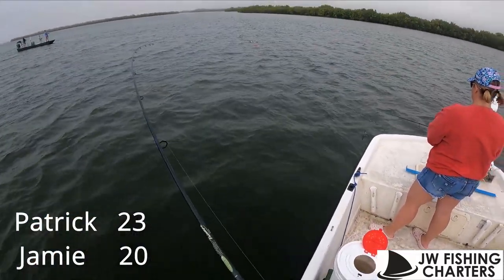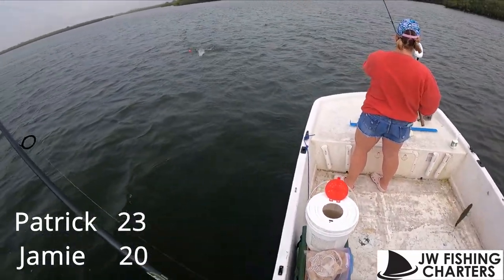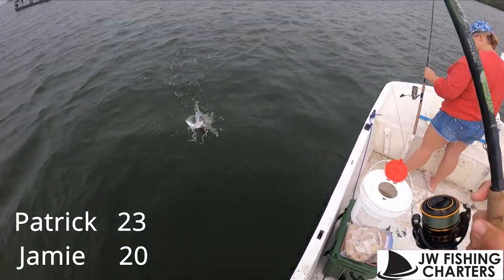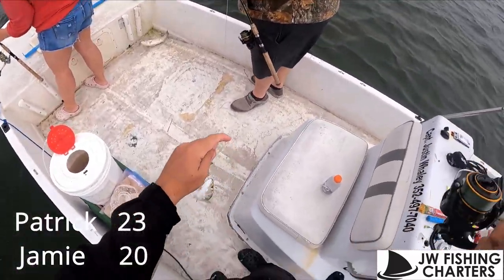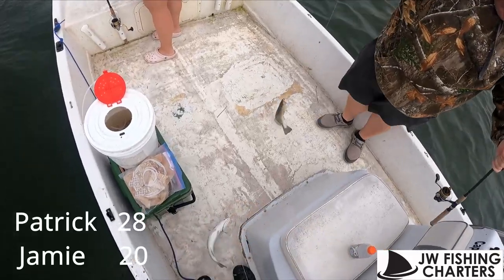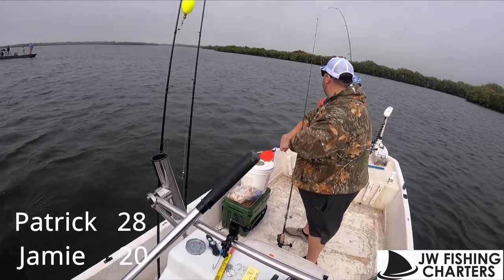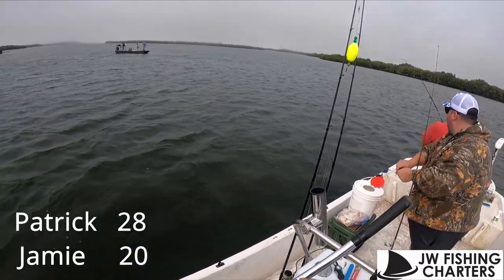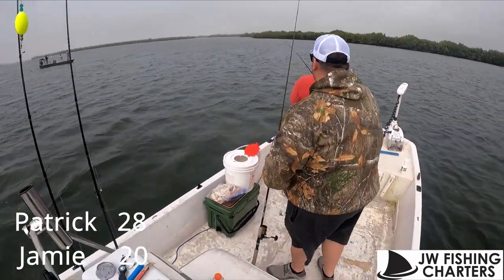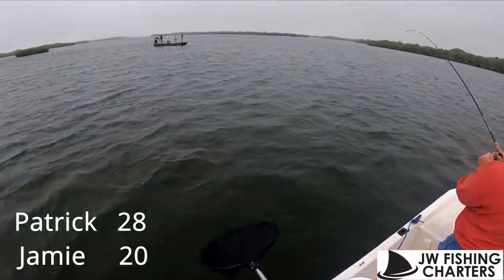Yeah, these little guys are perfect. There you go. Finally, a small one. Yeah, these are perfect slot fish right here. There you go. The corks are working better now. So you did perfect. Oops, sorry. I had to tie like a 7-foot leader on it and the corks are working.